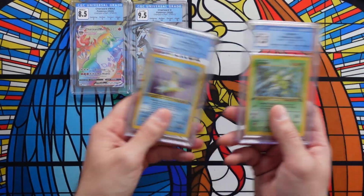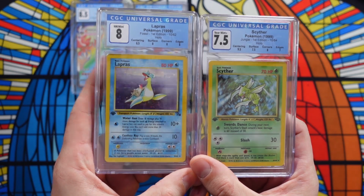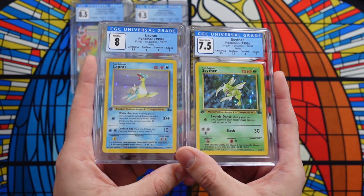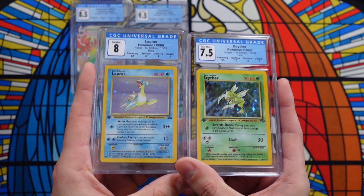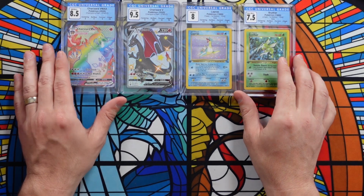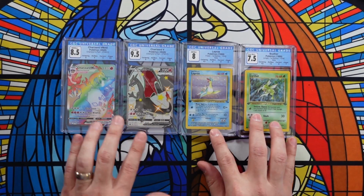And then these two, I will probably keep for a while. I may get rid of them in the future, I don't know. But I'll hold on to them for a while because first edition vintage cards are just becoming more and more rare. So, beautiful spread, guys. What do you think?